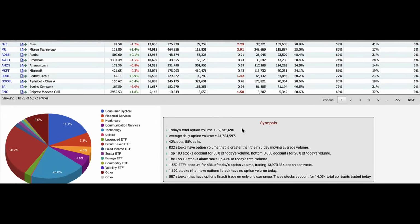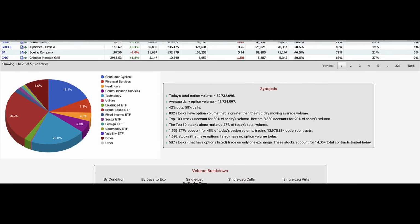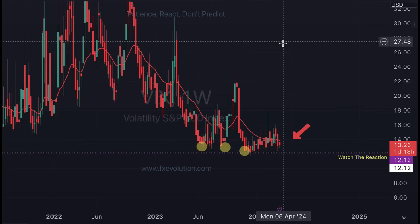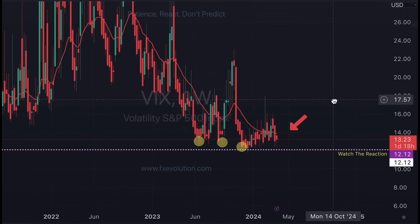When we look at options, it was a very slow day, so I won't go through this too much. 58% calls, retail traders trading 30% of the overall single stocks. And you can see here the most popular overall. It's just quite a week on the markets, and a lot of this is being shown in the zero DTEs.